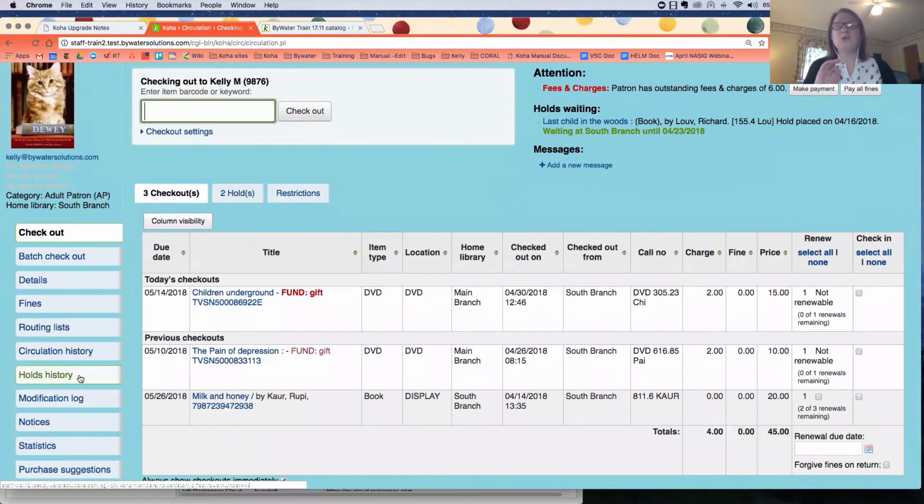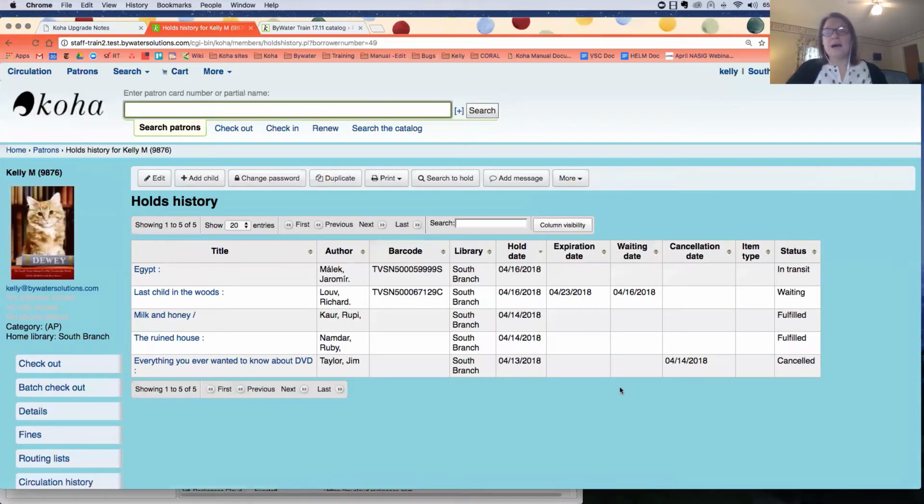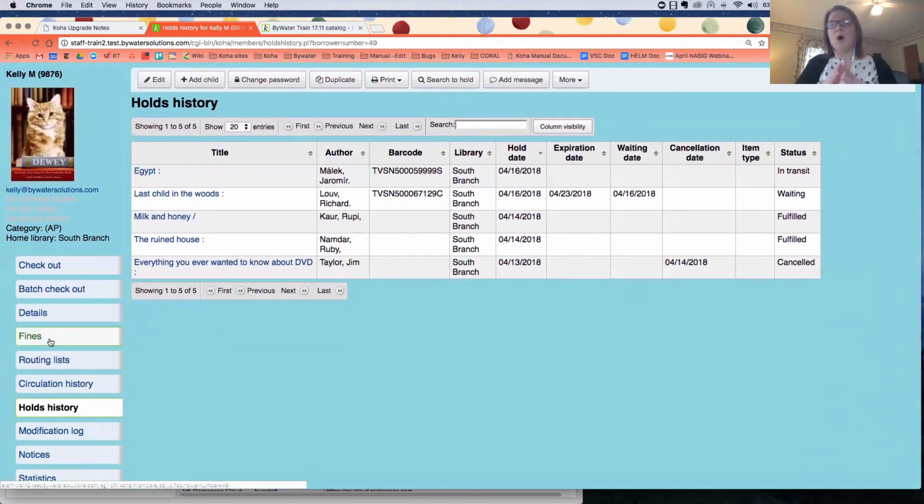Now there is an ability to see the history of your patrons' holds through this tab. So you can actually see the status of a hold, whether it was fulfilled, it's waiting, it's been canceled, it's in transit. This is so awesome. Now, I do want to say that if your library does not allow staff to see circulation history through the system preference, intranet reading history, they will not be able to see this hold history tab either. So those are all tied in. Yes, it does include if the pickup time has lapsed.